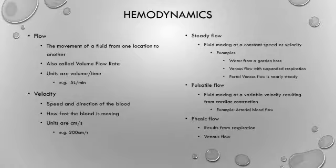Okay, hemodynamics. So this is blood flow. Big college word that means blood flow. Movement of fluid from one location to another. Something you should know is that blood is going to flow from highest pressure to lowest pressure. A better way of saying that is blood flows from the most energetic point to the least energetic point. What's the most energetic point of the body? The heart.